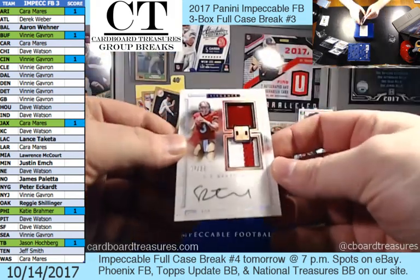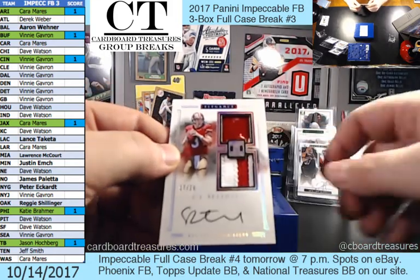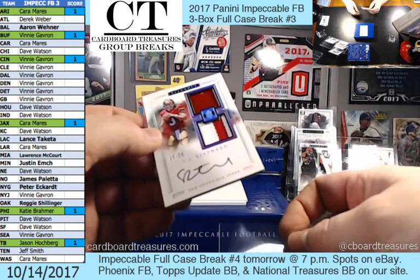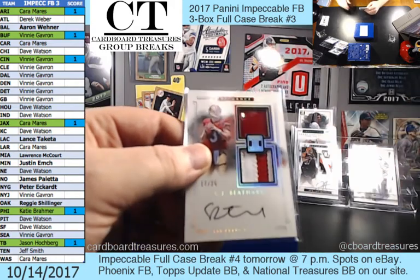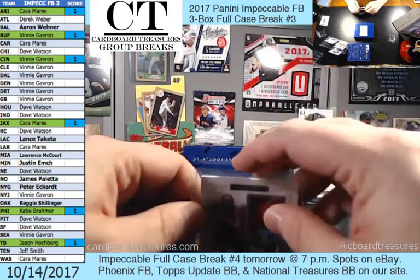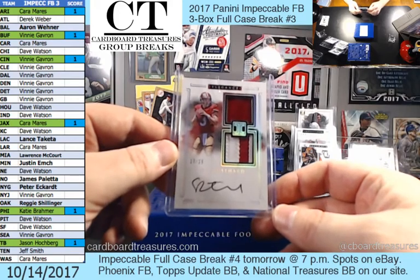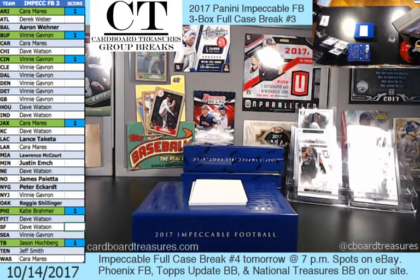Going to the Niners, 17 of 25, CJ Beathard, helmet patch auto. And San Francisco, that's Dave Watson, who hit that enormous card last night. Joe Montana, gold NFL shield with a half troy ounce of gold. One of one, Joe Montana. That was amazing. So let's get San Francisco on the board.